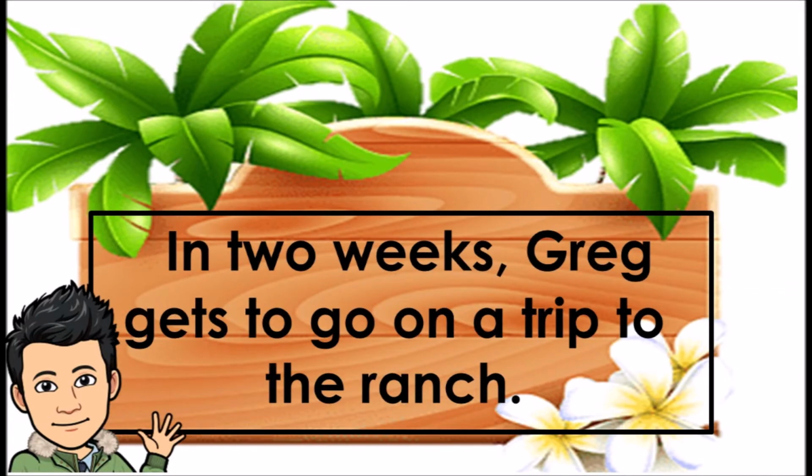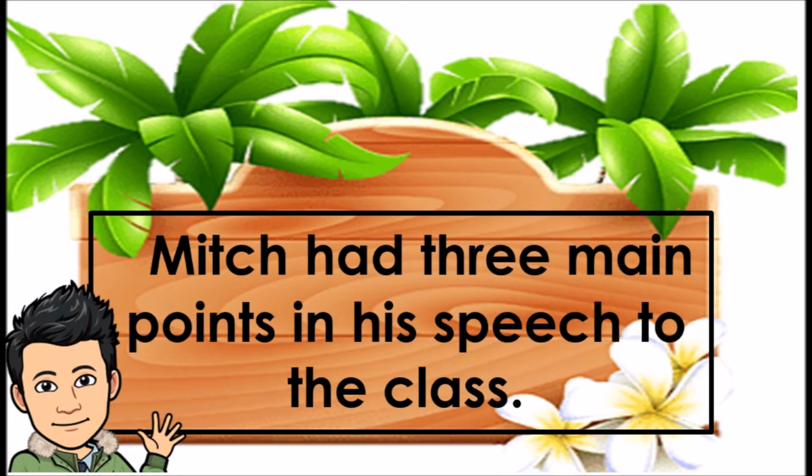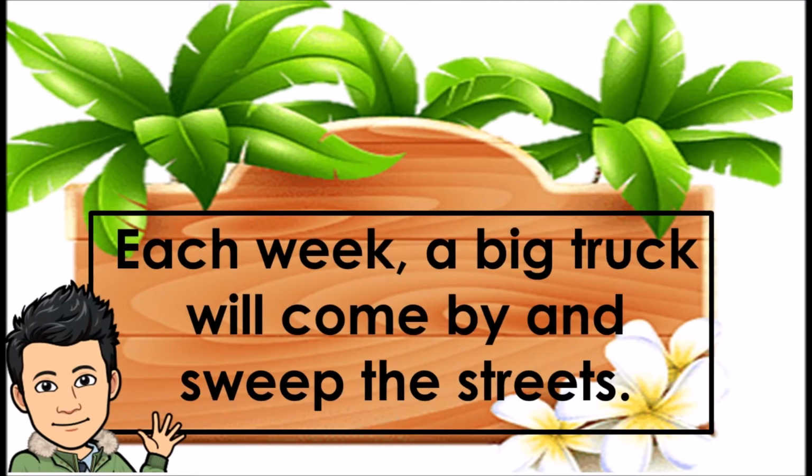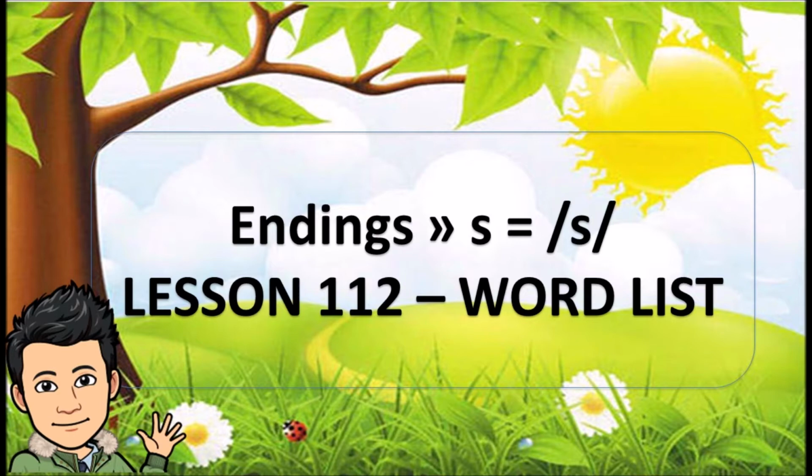In 2 weeks, Greg gets to go on a trip to the ranch. Mitch had 3 main points in his speech to the class. Scott has a tan pair of pants and a brown pair of boots. Each week, a big truck will come by and sweep the streets.